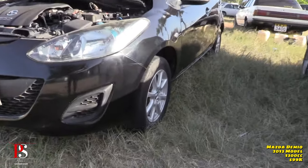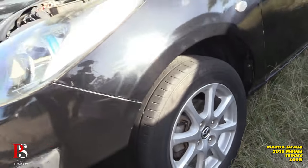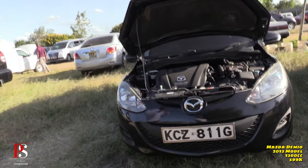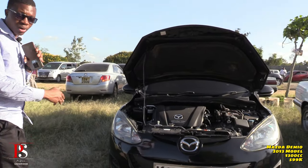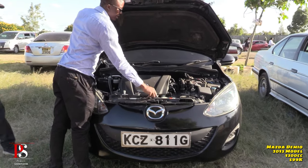So for the guy who was asking me for a Mazda Demio, this is a very good car. I hope you find this one interesting. Yeah. So I'm actually using my phone to record the sound, so I might not use it to capture the photos to send to you. That's why you'll just have to watch this video if you want this car. So guys, that's it for this car. Gari moja safi sana kwa mwenye anataka gari, yeah.